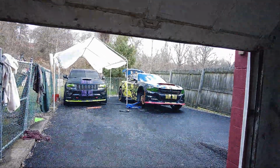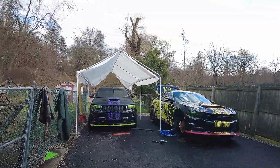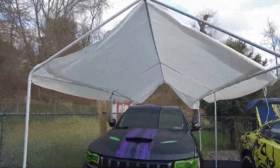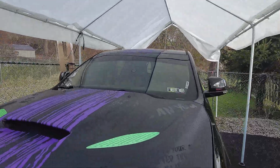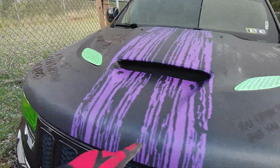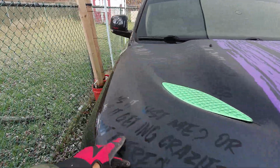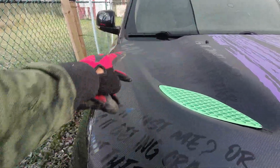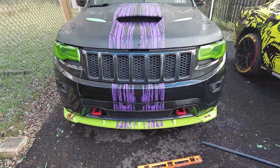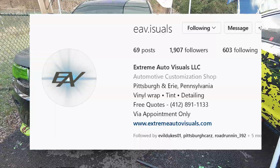See, we got the Jeep Grand Cherokee. I didn't film all of what I did on here. You can see I got the writing inside the hood. We got those painted. We got the wrap on top. We added in the words just to make it look a little bit better. You didn't get all this on, just personal stuff I was doing.